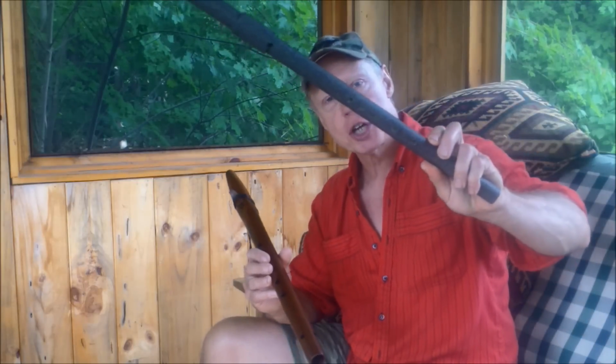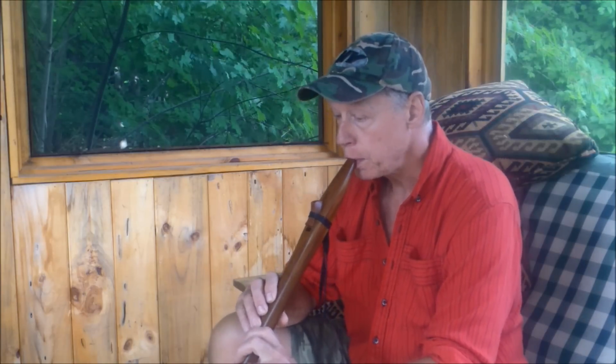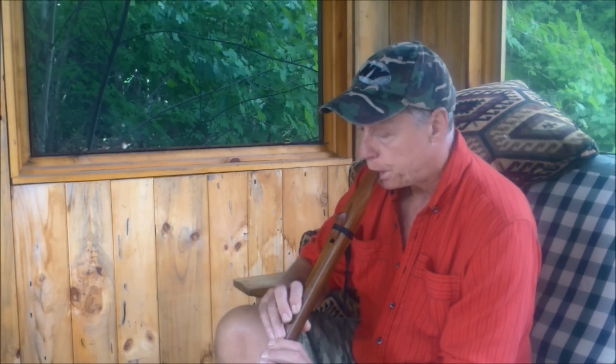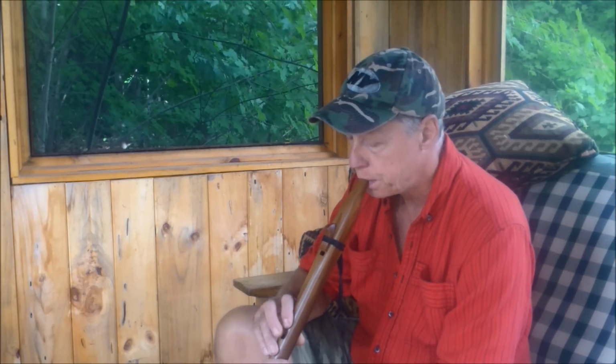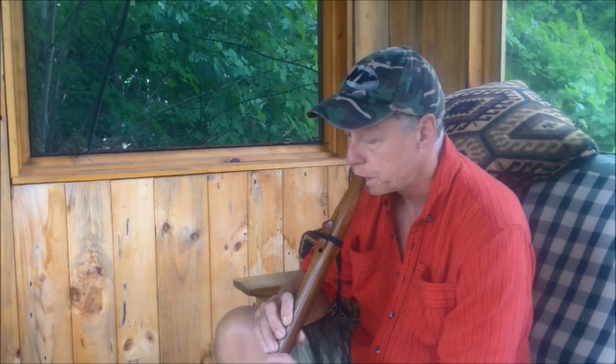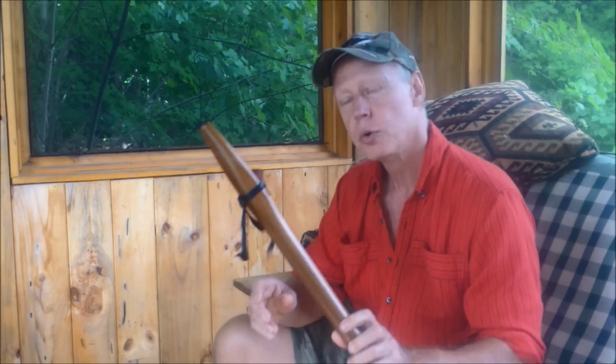This is in the key of F sharp. This one is in the key of F. Real sweet tone to it. Really nice, rich tone to that.